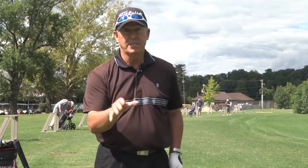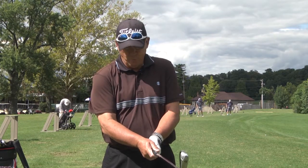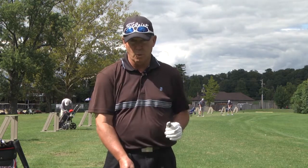Now, if you're a left-handed golfer, it's just the opposite of what I'm saying. So make sure you got your V's on your right hand if you're a right-handed golfer. The point between your thumb and forefinger should come up to your right shoulder.